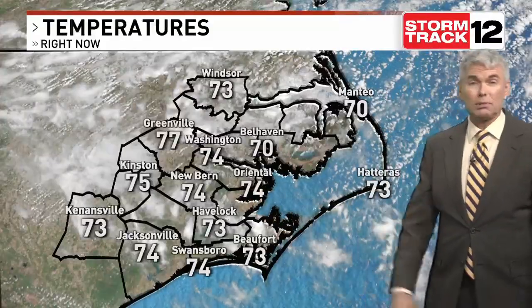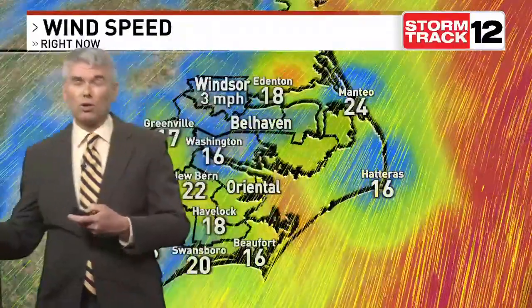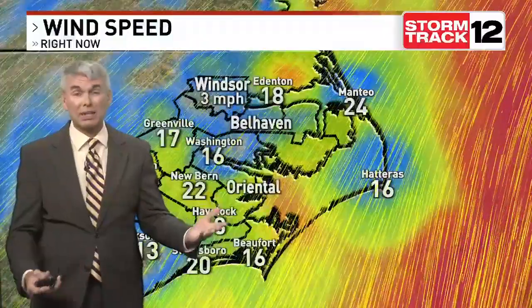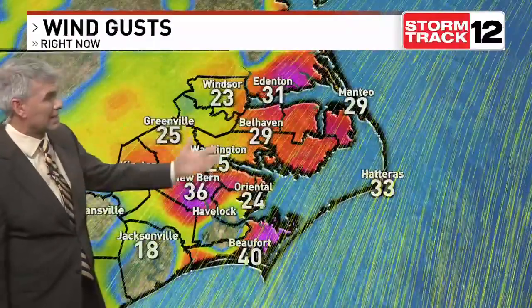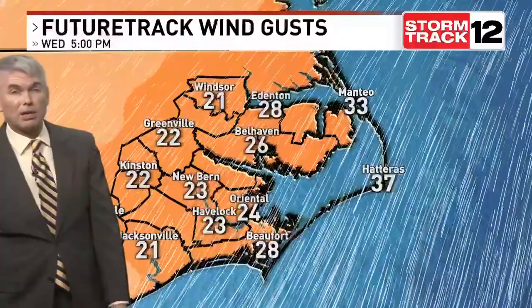We've got those temperatures into the mid 70s, which is below average for this time of year, coupled with those northeasterly winds. Now, in spite of these tropical systems leaving, we're still going to be dealing with these northeasterly winds practically through the weekend. And that is part of the reason why we do have that coastal flood advisory in effect, with those winds in excess of 25, gusting along the coast near 40 miles per hour.